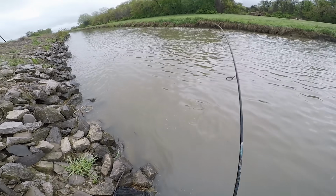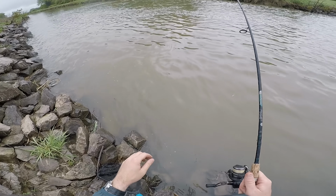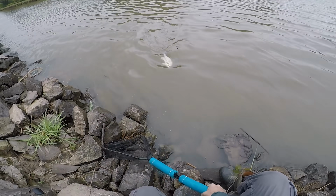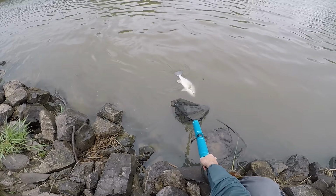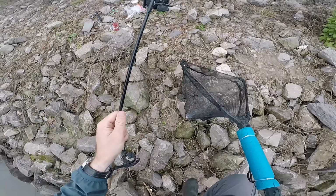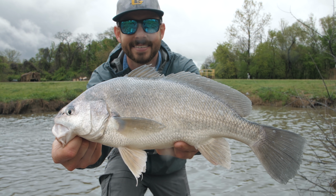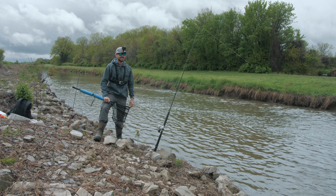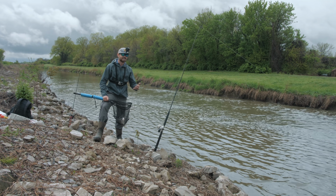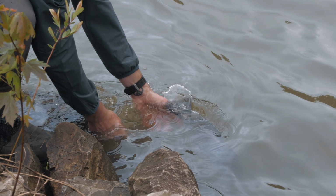Dang, these fish fight hard. Yes, there we go. Doggy, that did not take long at all. Caught me a nice drum on the night crawler. I would like to try freshwater drum, but this guy is a little bit big and I'm honestly not that hungry right now. So I'm gonna go ahead and let this guy go and see what else I can catch.